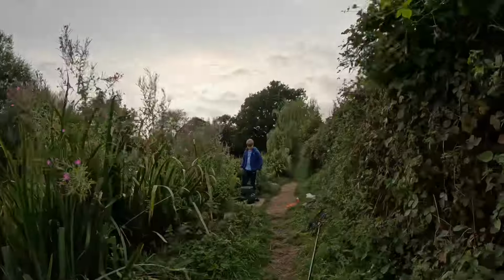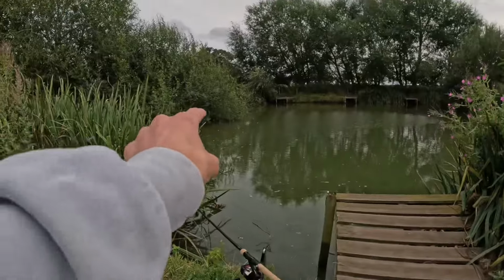Forgot to mention, Arnie's here with me today. He's got 2 rods in as well, one over there and one pretty much where I am as well, so 3 rods are in the water today, so that's 3 chances of catching a fish. So obviously I'll let you know when we catch one.